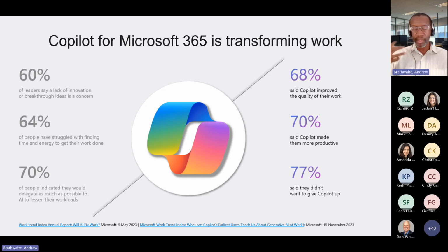Here's a stat. If you are a person who just devours stats and data and you find it especially helpful in understanding and quantifying the value of onboarding new technology, then I encourage you to go to this slide once you have the deck. There are a couple of links at the bottom that will take you to some sites that reveal a whole lot more data, results from Microsoft research that they've done with early adopters and early users of Copilot for Microsoft 365. But this is just a snapshot, a smidgen of the type of results that they were able to obtain. On the left side, life before Copilot for Microsoft 365. On the right, life after Copilot for Microsoft 365.